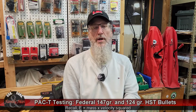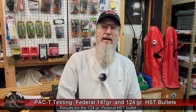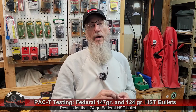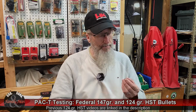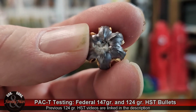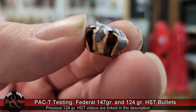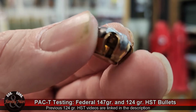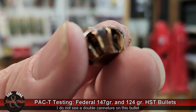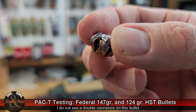Let's now look at the 124 grain Federal HST. This bullet we've shot several times, and so we shot it again into a soft barrier, a little bit different type of soft barrier, and this is the bullet. You will notice, once again, it picked up and retained that soft barrier as it's traveling through, folded back nicely right back to the base of that bullet, and I can see one cantilever groove on this 124 grain bullet.